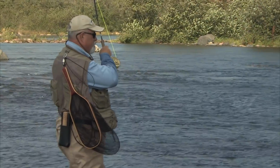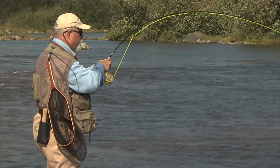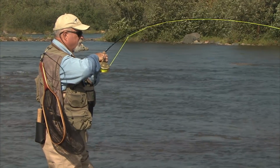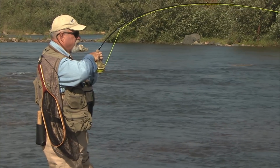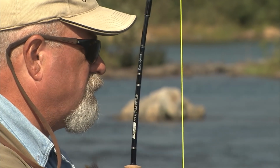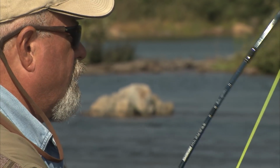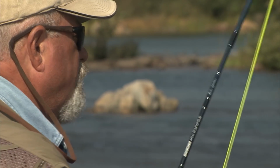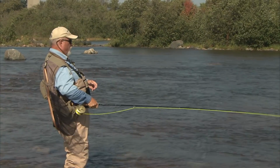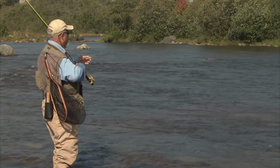This probably is a Chinook. I don't know. Oh, this will give me a good fight. I'm thinking it's a Chinook. It's fighting a little bit harder than the pink. And I've got a heavier rod with me. It's giving me quite the tussle here. Oh, and he let go. Oh, boy, oh boy. You know what that was?